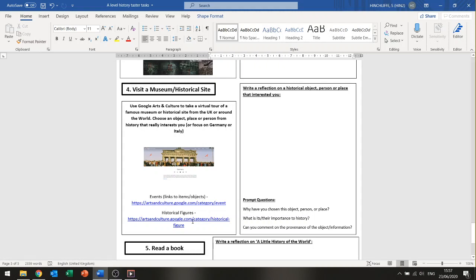So you've got two links here for figures or objects. Have a look at the website, or go to the supercurricular page and use a link. And again, find something that interests you. There are some prompt questions here. So why have you chosen that object? What's its importance? Can you comment on the provenance of the object? So, where's it from? What does it tell us? Whatnot.